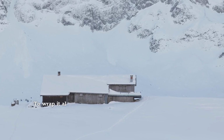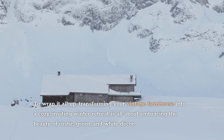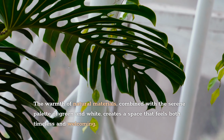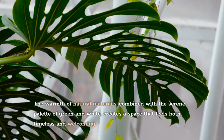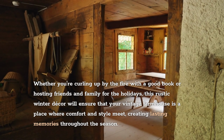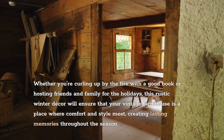To wrap it all up, transforming your vintage farmhouse into a cozy, inviting winter retreat is all about embracing the beauty of rustic, green, and white decor. The warmth of natural materials, combined with the serene palette of green and white, creates a space that feels both timeless and welcoming. Whether you're curling up by the fire with a good book or hosting friends and family for the holidays, this rustic winter decor will ensure that your vintage farmhouse is a place where comfort and style meet, creating lasting memories throughout the season.